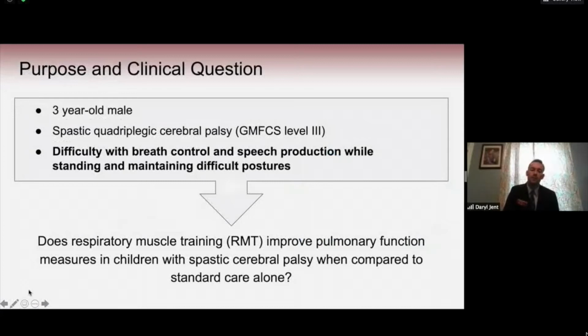Our patient is a 3-year-old male and has a diagnosis of spastic quadriplegic CP. He's classified as a level 3 on the GMFCS scale. This alludes to his ambulation status, in which he requires the assistance of a therapeutic suit, reverse walker, and bilateral solid AFOs to ambulate. Currently, this patient displays difficulty with breathing and speech reduction while standing or maintaining difficult postures. Subsequently, his therapist has included a specific goal relating to increasing speech production and breathing skills within his plan of care. Resultantly, the purpose of this research is to determine if respiratory muscle training, in conjunction with standard physical therapy care, improves pulmonary function in children with spastic CP when compared to strictly standard care alone.